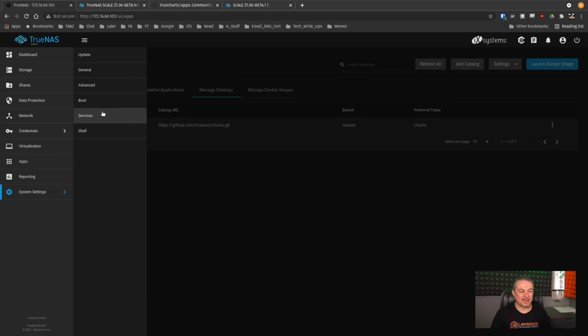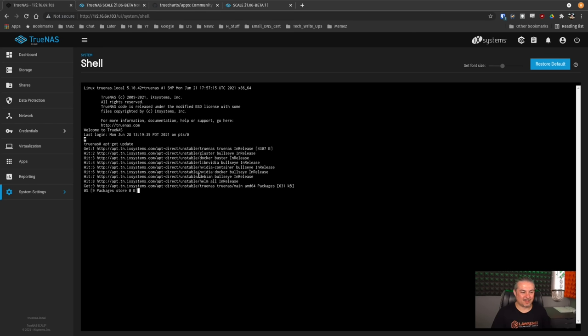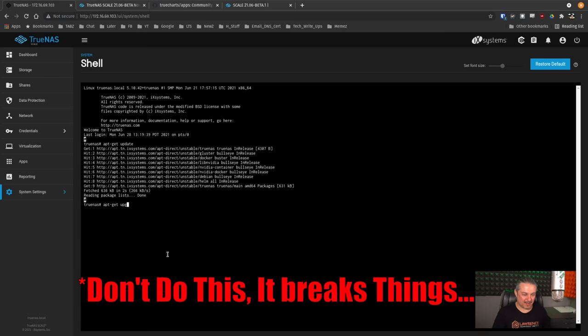Now, one thing I'll admit that just feels weird, but I really like, and let's see if it breaks something, is the fact we have apt-get update, because it's not just based on Linux, of course it's based on Debian, so we can apt-get update, and I'm not sure if they're supposed to do this, but hey, why not? It's got the ability to do it, so let's do it, apt-get upgrade.